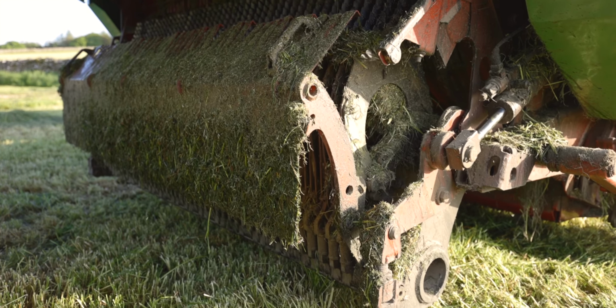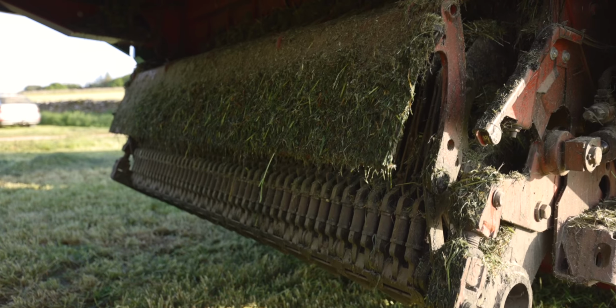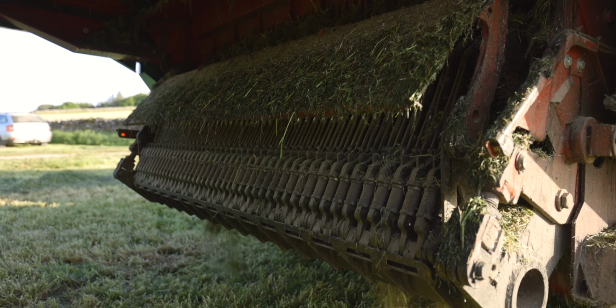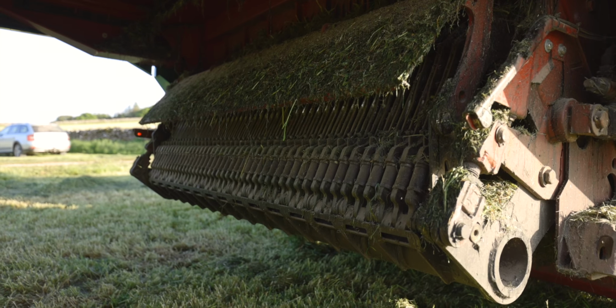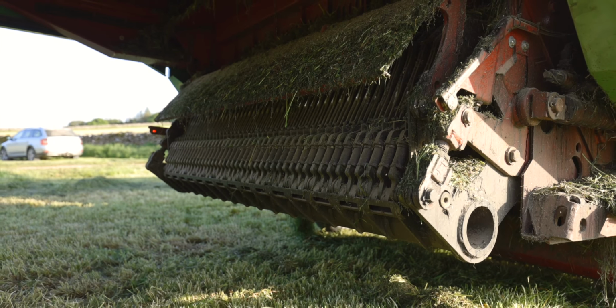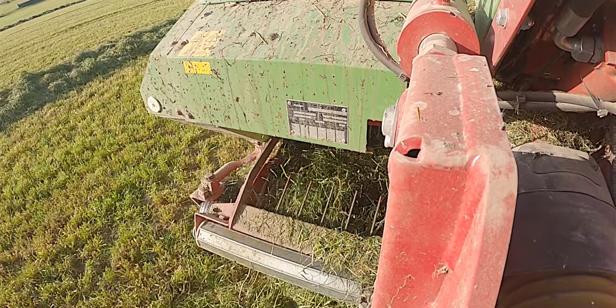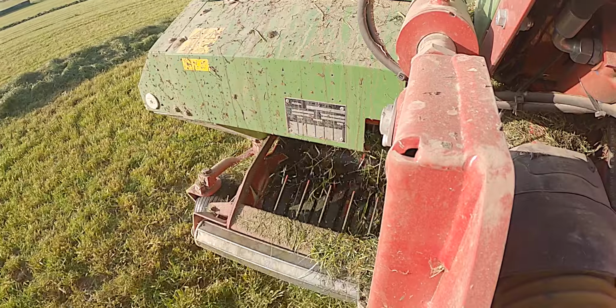Okay, this is the knife bank in the back of the rotor. The knife bank drops out for maintenance, but actually this machine has been blocked on the corner, so the way you unplug it is you drop the knives out, put it into 540 PTO, clear the block, and then reinsert the knives once everything's clear.